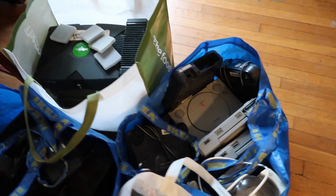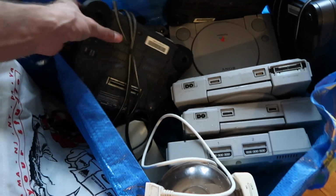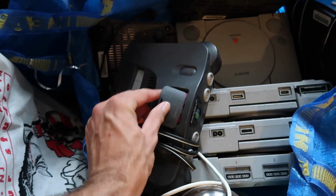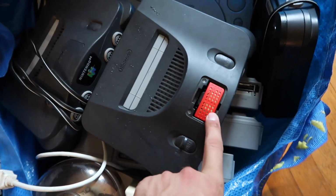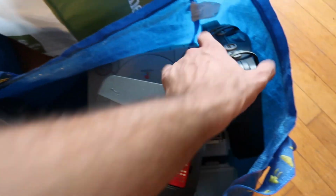So we ended up finding a bunch of consoles. There's 4 or 5 Nintendo 64 consoles. 2 of them have the expansion pack. That's the regular jam pack. The expansion pack is this red one. Those are worth about 40 a piece by themselves. And we got all 4 of the Nintendos for 40, which is great.